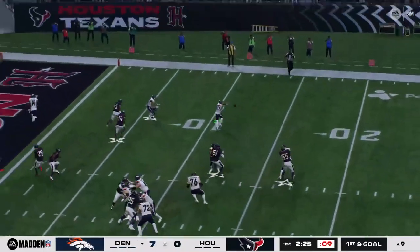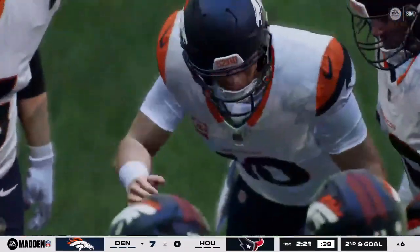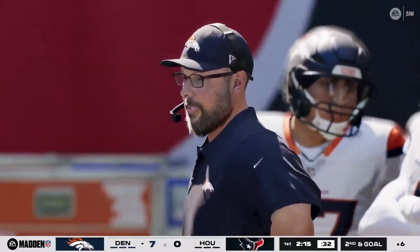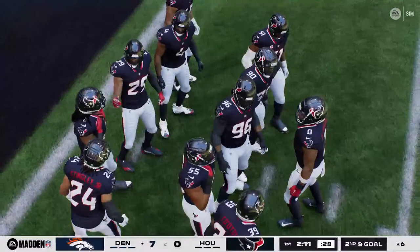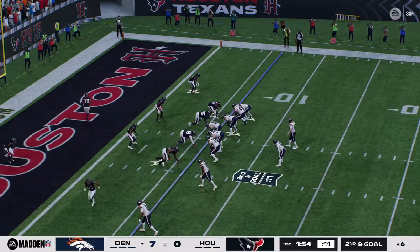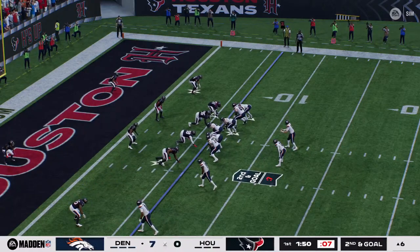Off the bootleg, here's Nix. And he's got his man in stride, complete. And he's going to be brought down just shy of the 5 and the 6. 3 yards is the gain that time, 2nd and goal. That's a good job there by the corner. We do talk about this a lot, that a lot of corners see their job as simply covering receivers. Tackling isn't everyone's thing. But in this case, he came up quickly and made a nice, sure tackle.